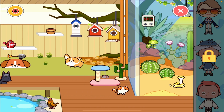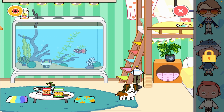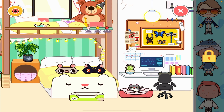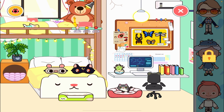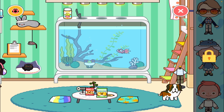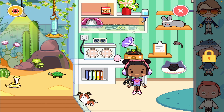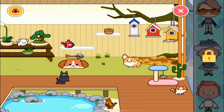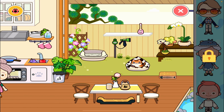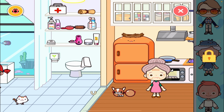Do we have clothes that we don't want to give to grandma? Let's see. Wait, they don't even have any clothes. What? Guys, we don't have any clothes for them. Okay, let's see. We do not have anything. Okay, no clothes. Look at this, Grandma. Thank you, Grandma. Oh, you can take off shoes.